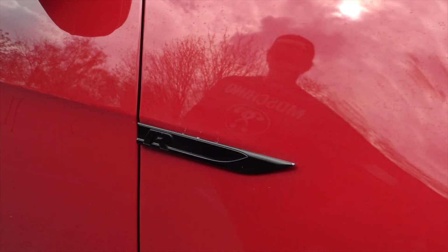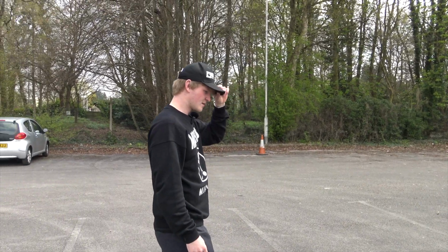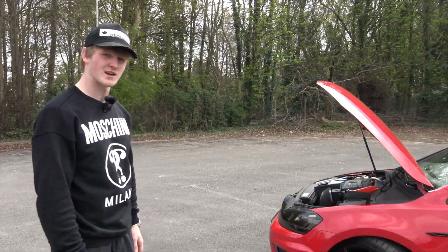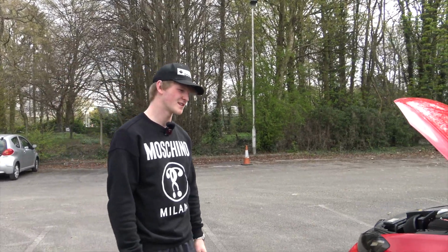Are these PS4s? PS4s, yeah. Are you going to be changing them over? They look brand new to me. No, they're not brand new, but they're all pretty good. I haven't had them slip on me once. So yeah, I'll definitely be sticking with them. Definitely not moving to any other tyre after I've had these.